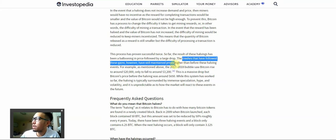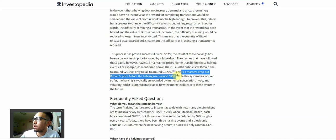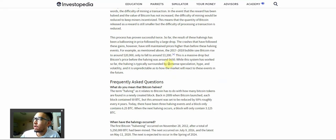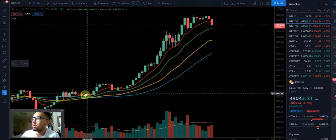And the crashes that have followed have still maintained prices higher than it was previously. So back in the 2017-2018 bubble, we saw it go from around 20,000 to 3,200, but the price before the previous halving 4 years before that was only $650. All right, so it's still like 4 times to the next halving. So you could see, maybe you could theoretically put that for the next halving in 2024, it will be 3 times or 4 times the 9K that we saw here, right?